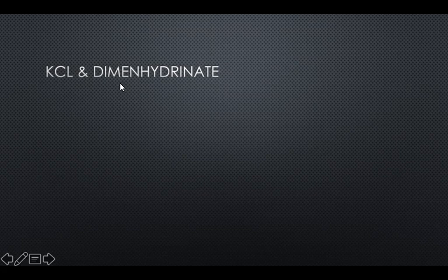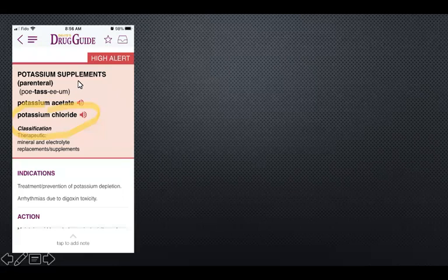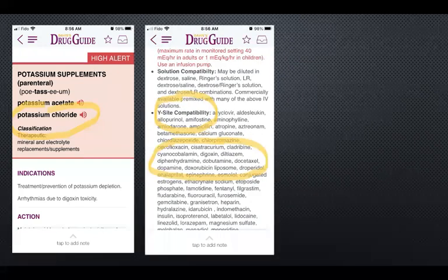So using the Davis Drug Guide, we turn to potassium supplements, potassium chloride. We go to the section entitled Y-Site Compatibility. And we look for dimenhydrinate, which should be right around here, but it's not. That alone is enough to tell us that we cannot hang the Gravol with the potassium chloride, because the dimenhydrinate does not show up in the section that says Y-site compatibility.